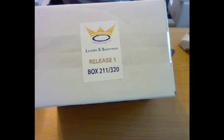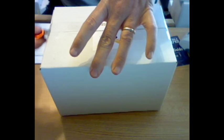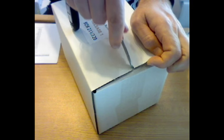Right here. And I can't see anybody's messages because I'm on a different format, because I was trying to show my desktop for the randoms, so the messages aren't coming through real clear. But this is box 211 of 320. We're starting with slot number 11, which is Chucky.